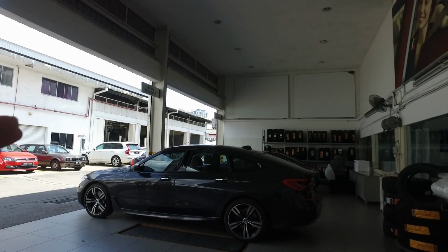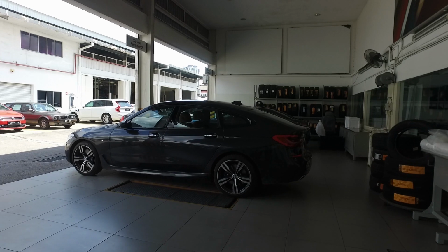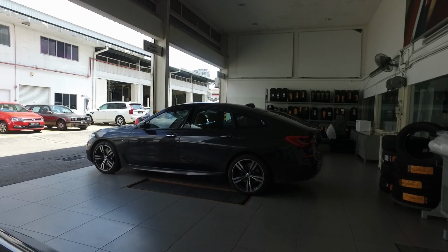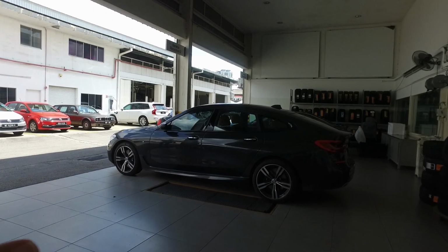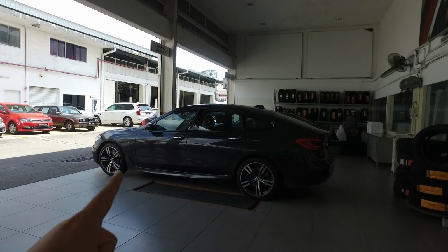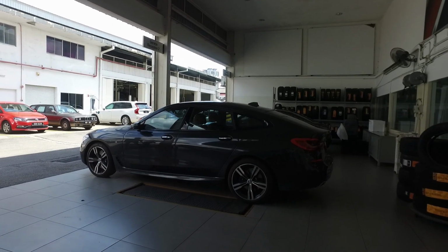This car sits lower than the previous Gen 5 GT. It's closer to, I would say, the Audi A7 Sportback, and in some ways the Porsche Panamera. I think having the 5 GT was a bit of an awkward design, but this one, BMW has refined the formula. This is good looking. This is handsome. To me, these proportions are very, very nice.